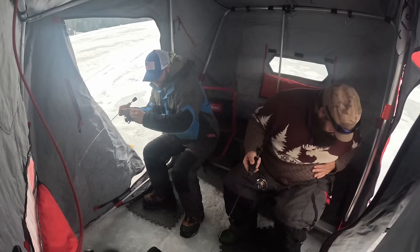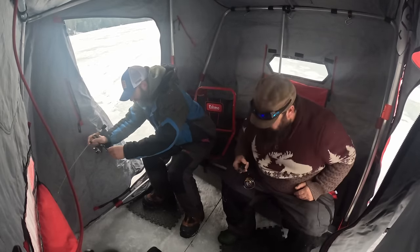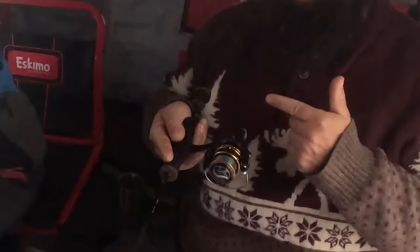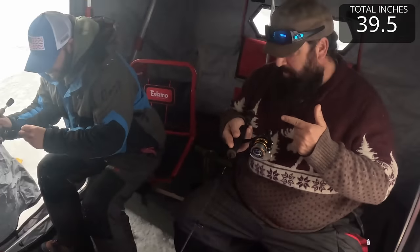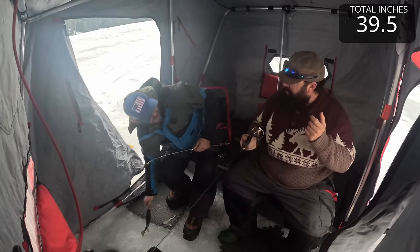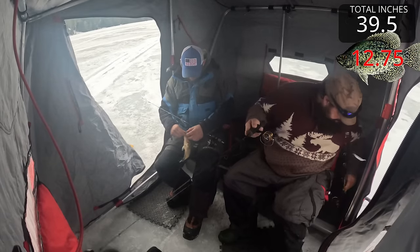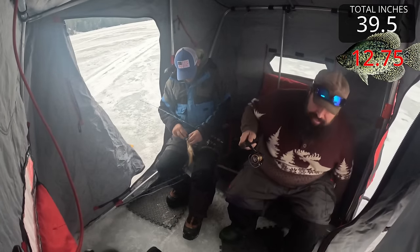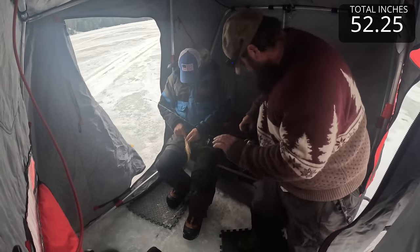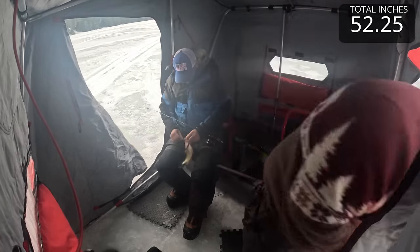You know what would be awesome? If I had my handle on this reel. It would be pretty cool if I had my handle. Oh, dude. I hope I don't get a bite right now. I don't know where it is. It must be in my... Let me see where it fell out. If I get a bite right now, it's going to be... Oh, man, watch that tip.